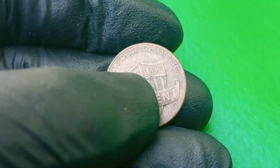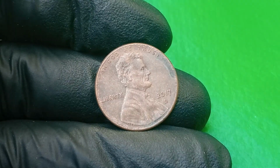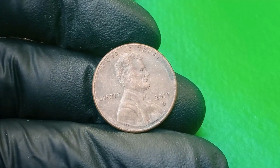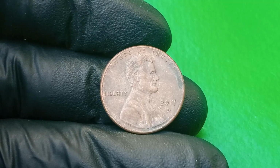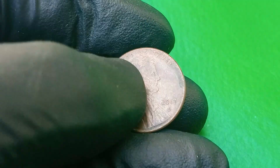In this case, the off-centering was so pronounced that a significant portion of the coin's design is missing, revealing blank metal where details should be, which immediately draws attention and distinguishes this coin from millions of perfectly centered pennies minted that year. But the off-center strike is just the beginning.